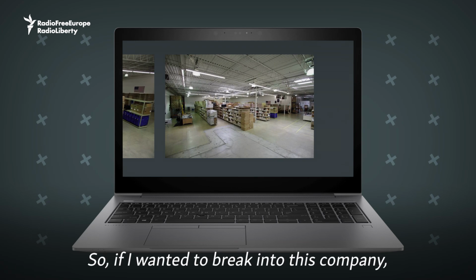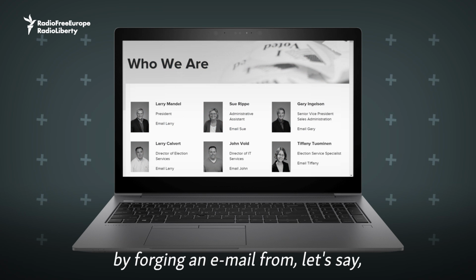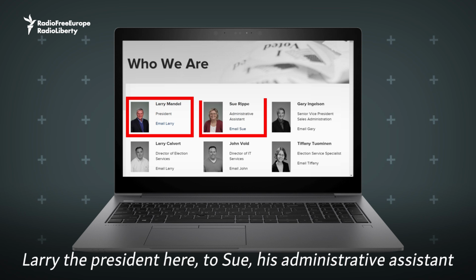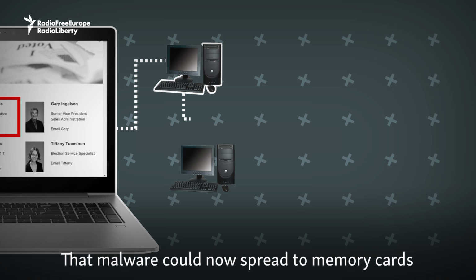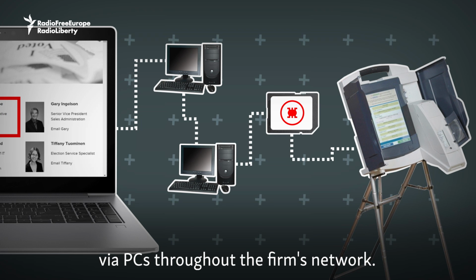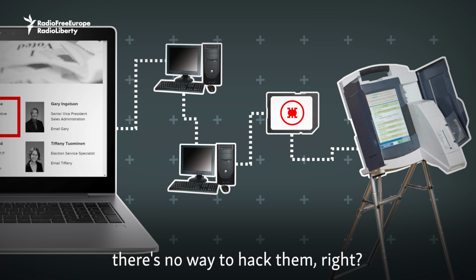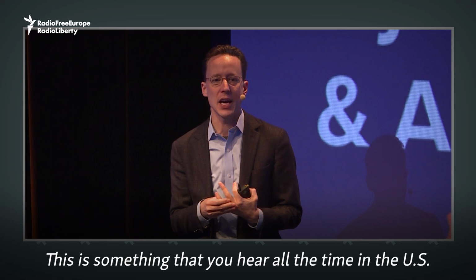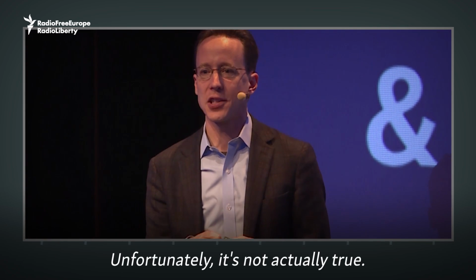So if I wanted to break into this company, let's say I was the attacker, I'd probably start by forging an email from, let's say, Larry, the president here, to Sue, his administrative assistant, asking her to urgently open an attachment. That malware could now spread to memory cards via PCs throughout the firm's network. But if the machines aren't actually online when you vote, there's no way to hack them, right? This is something that you hear all the time in the US from election officials. Unfortunately, it's not actually true.